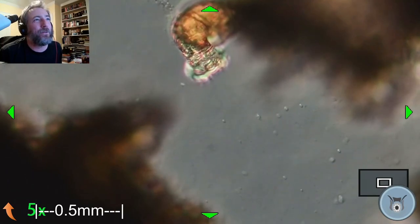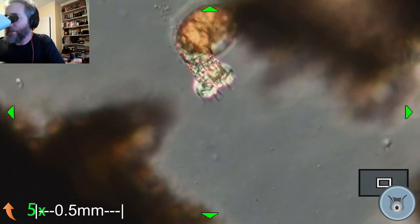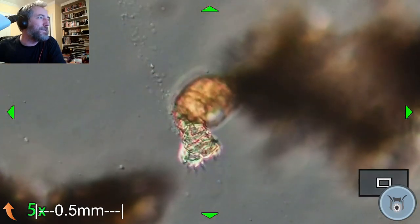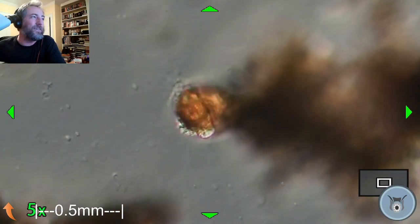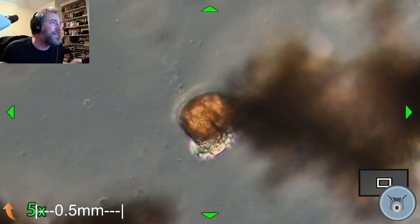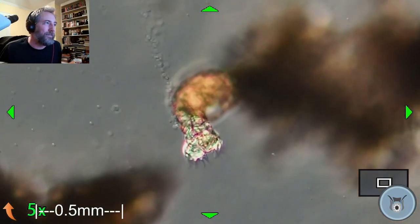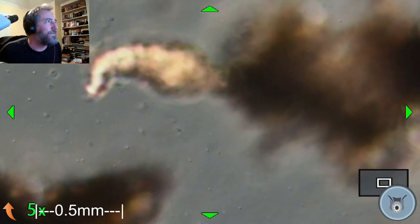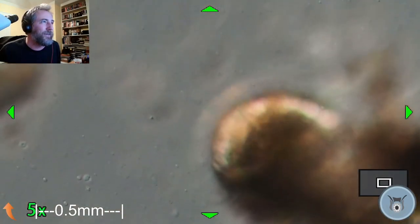The little rainbow or opal thing that we passed is just birefringence. It's from little quartz grains or silt grains that are in the sample. And it's a result of a very weak polarizer that's built into the microscope here. So it makes the appearance of color where there isn't any.